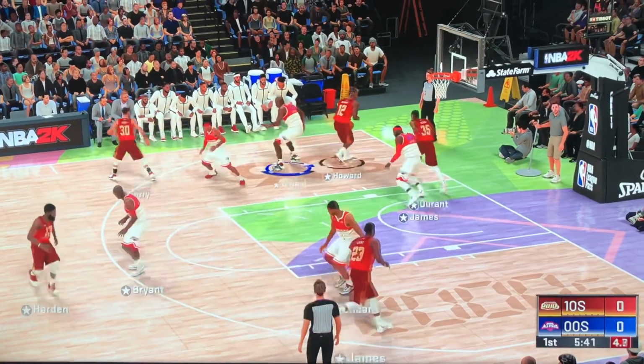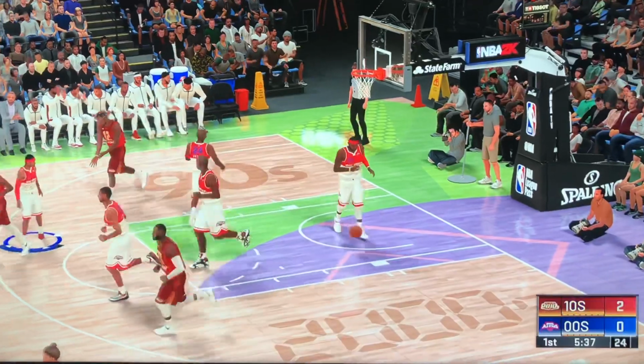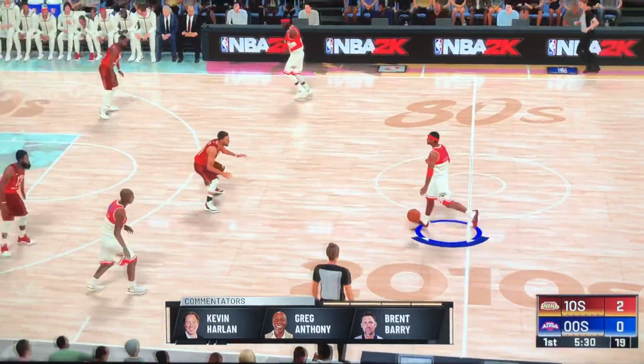Dishes it to Howard. 5 to shoot. Here's KD. Off to a good start as he hits his first shot attempt. A good decision right there from Dwight. Excellent awareness on that particular play.